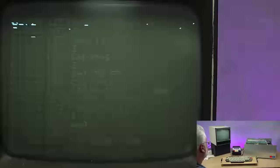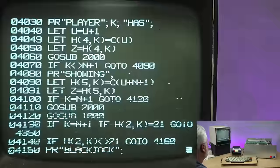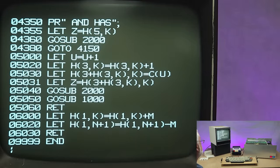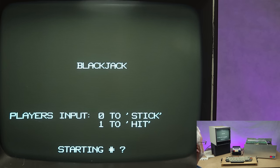Now, what compendium of BASIC games would be complete without Blackjack? This is another not so tiny BASIC program. Thankfully it works, and it's pretty simple. You get dealt some cards, and based on which cards you've got, you choose to hit or stand. Or, as they refer to it here, stick.